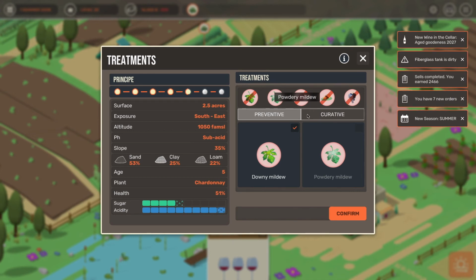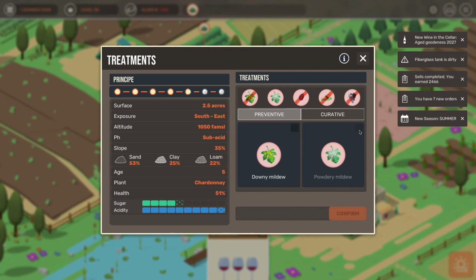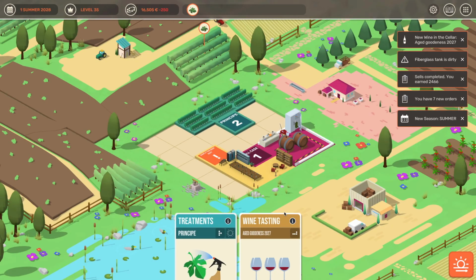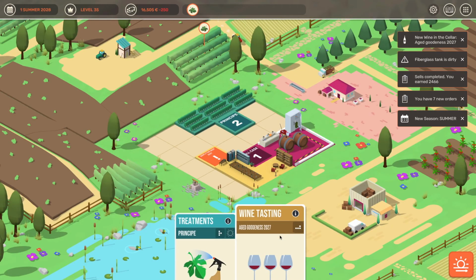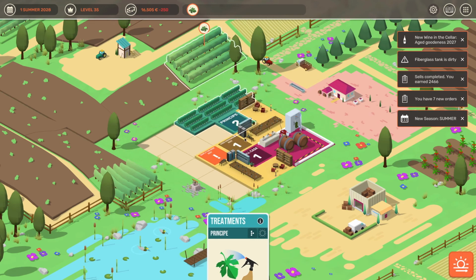Curative, maybe? It won't let me treat it. So what do I do? There's nothing I can do. Maybe I have to start again, just take the grapes down, but that seems like a bit of an extreme reaction.